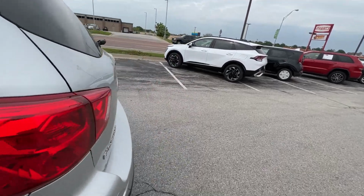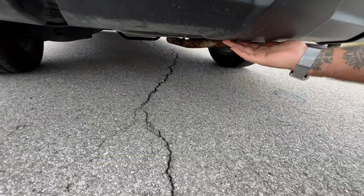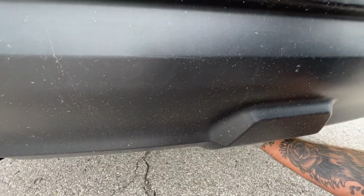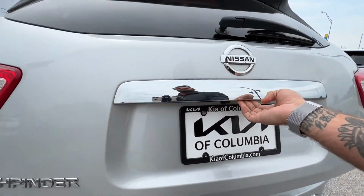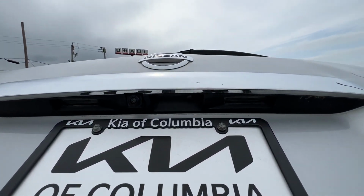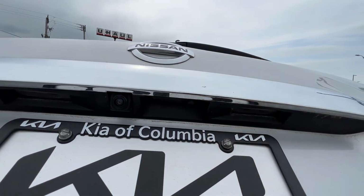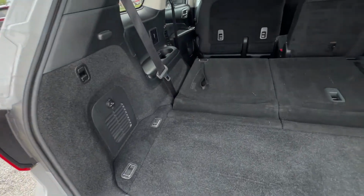Heading over to the hatch. Let's see, we're going to feel around underneath here. I don't feel a tow package underneath here, but it's capable. Spare tire's there. Manual lift gate. And just so you know, you can actually lock or unlock the vehicle. There's a smaller little button right here for that, for the keyless entry features. Back here, we've got a 12-volt outlet.